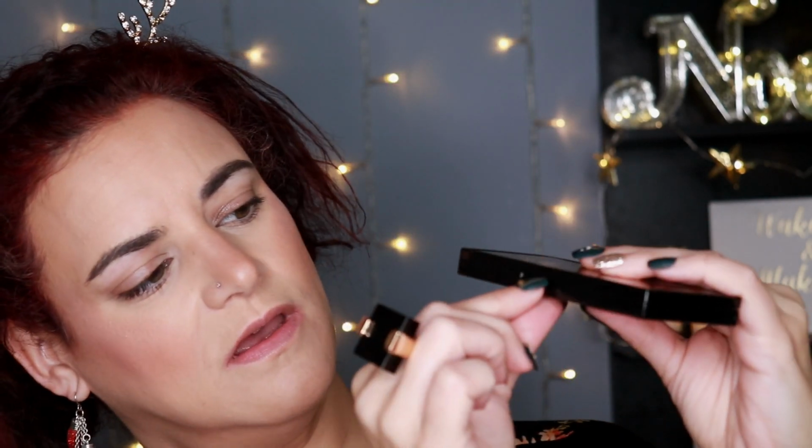And here we are. Okay, the only thing I will say about this palette is that it's really difficult to open. I wish that there was a little bit more of a groove where the lid meets the base, because I'm having a really hard time, and I'm also wearing glue-on nails, so I'm afraid I'm gonna break one of those right off. There we go. So before we dive into the eyeshadow palette though, I am going to prime my eyes.